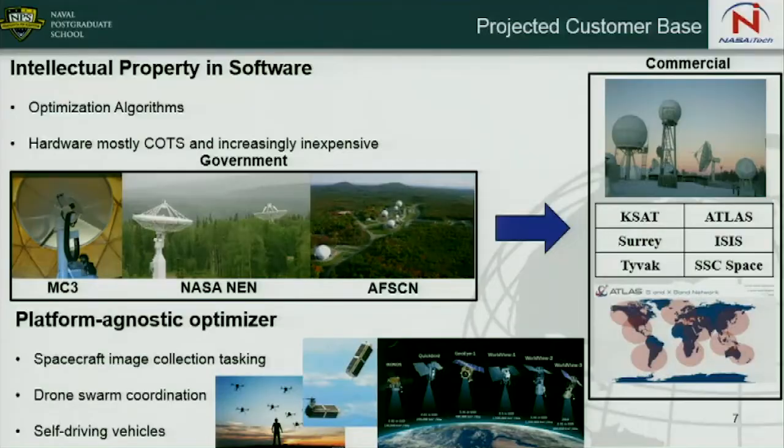Air Force Satellite Control Network. But hey, there's also a whole commercial piece of this as well. There's other folks out there building low-cost ground station networks, anticipating this wave of small satellites. We could work with them as well. But what's been great about iTech is that it's forced us to think about other applications too.